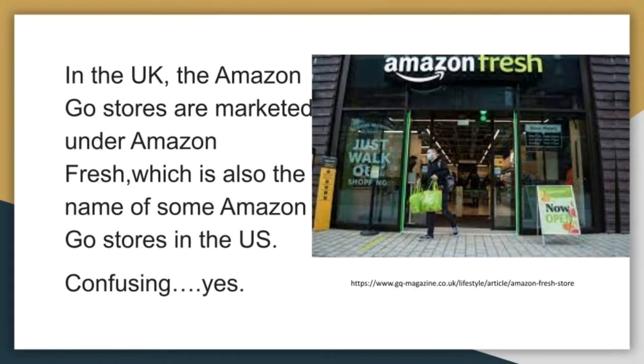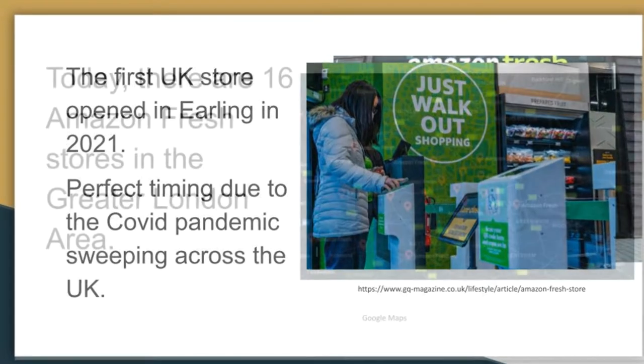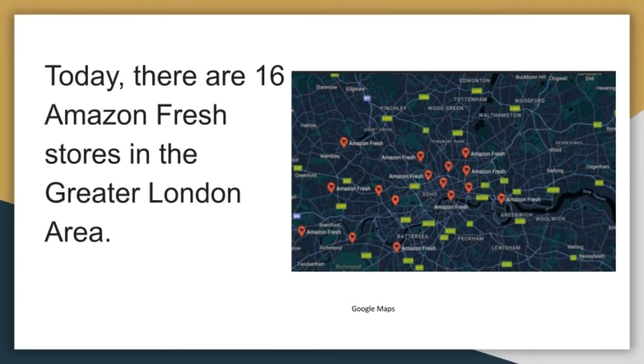In the UK, the Amazon Go stores are marketed under Amazon Fresh, which is also the name of some Amazon Go stores in the US. It's confusing, actually. At the time of this recording, there are 16 Amazon Fresh stores in the Greater London area.